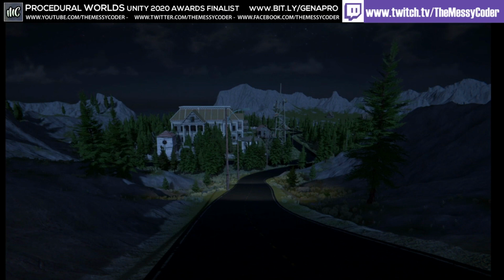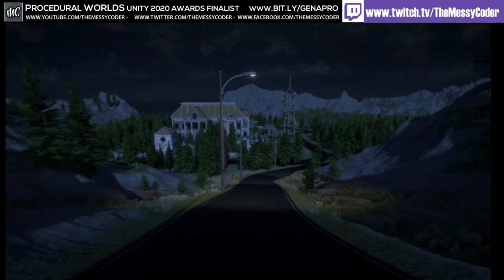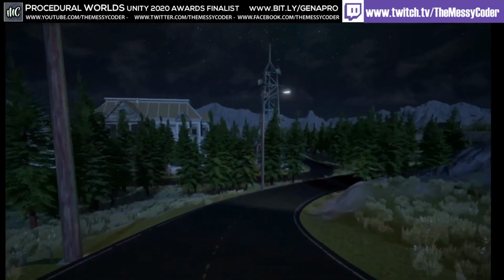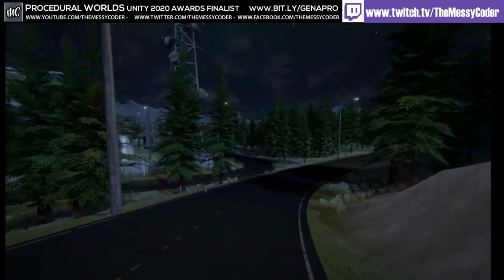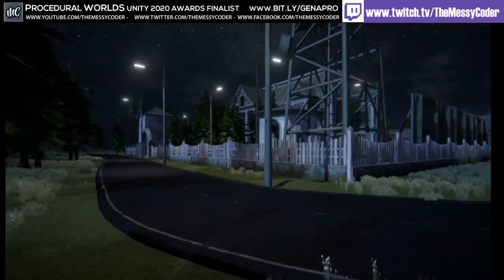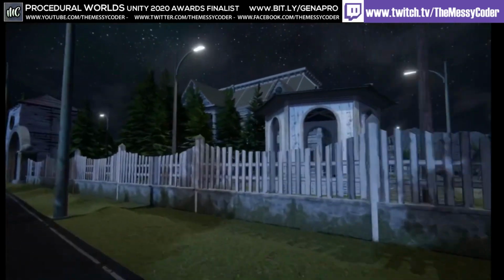Night look there. Now, let's go in a little bit deeper. I've given you a bit of a look at that. So this all just works. Let's go and look at what we got over here.